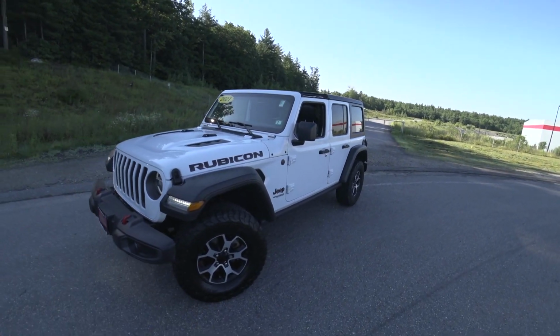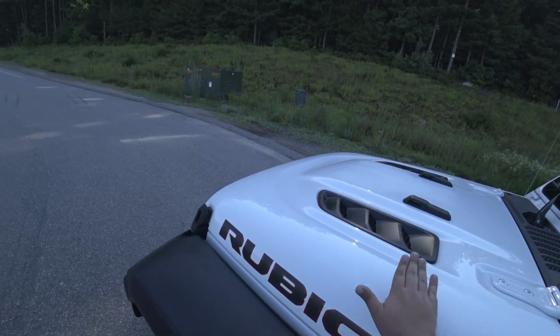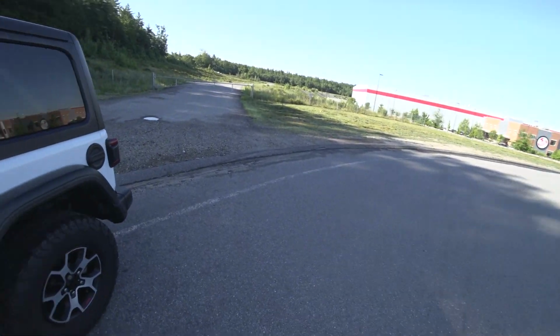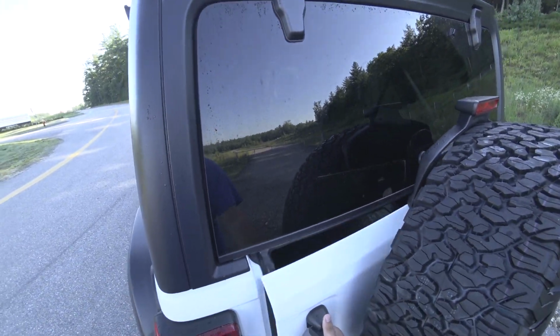Today we have the 2021 Jeep Wrangler Rubicon. This one, under this piece of sheet metal here, has the 2-liter 4-cylinder, the Turbo 4, producing a little bit more torque than the 6-cylinder, and a very unique power delivery.